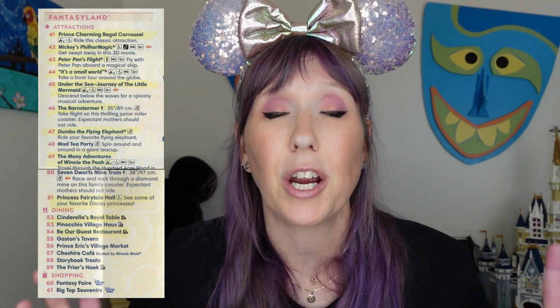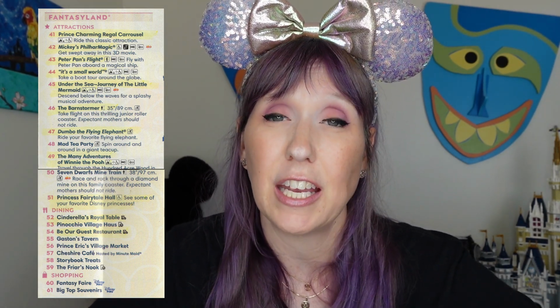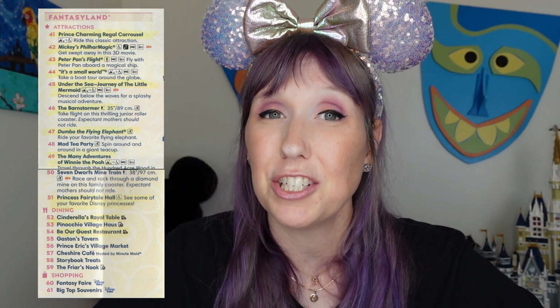And for you with the little kiddos, that means Fantasyland. Fantasyland is where you will be spending most of your time. In fact, with many of my clients who go for vacations, they wonder if they should do Magic Kingdom twice. My answer will 100% always be yes. Magic Kingdom is the perfect park for the younger crowd. So, as I said, let's get into it.